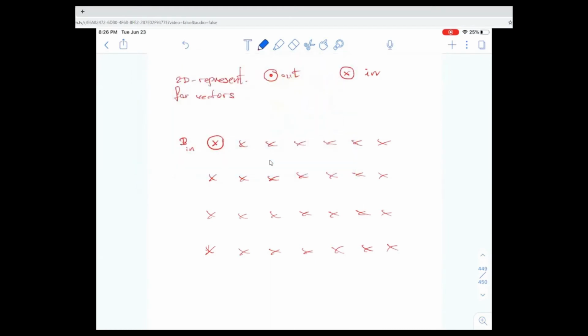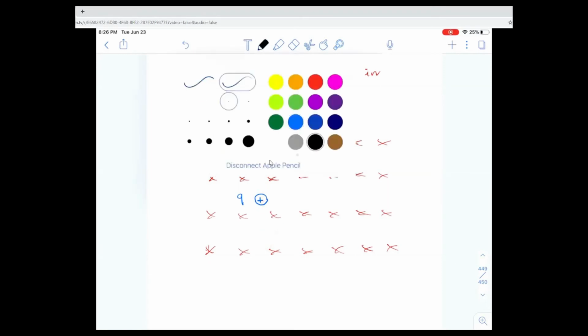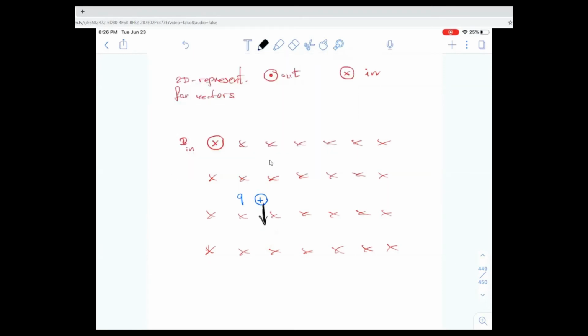Let's just have a charge. Let's place the charge right here, and this is a positive charge. I'm going to project the charge in this direction, and then I'm going to check to see what happens to the charge. The magnetic field is going into the page, and the charge is projected in this direction.